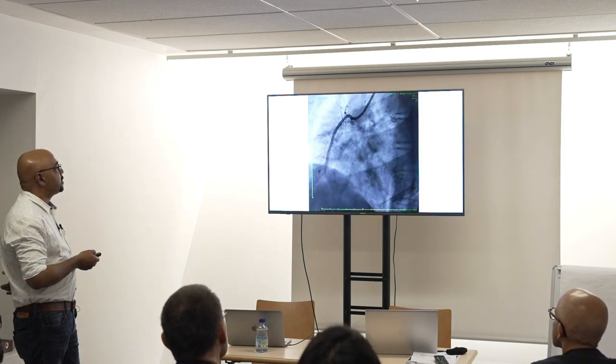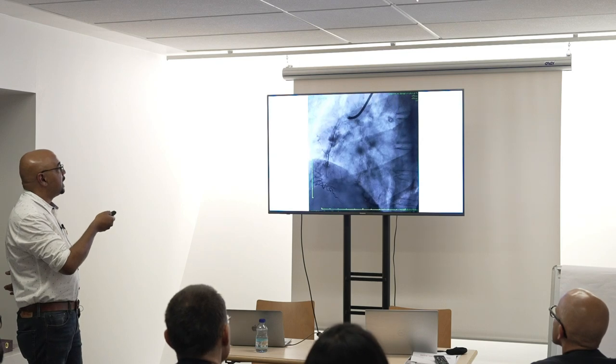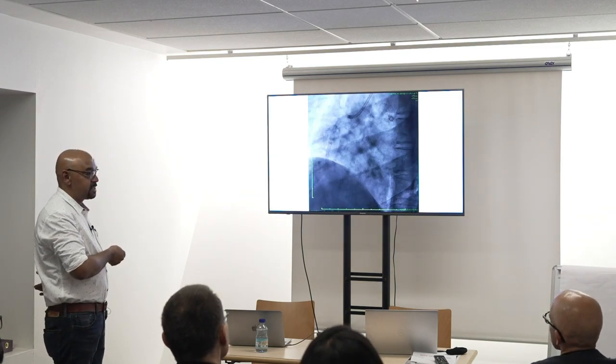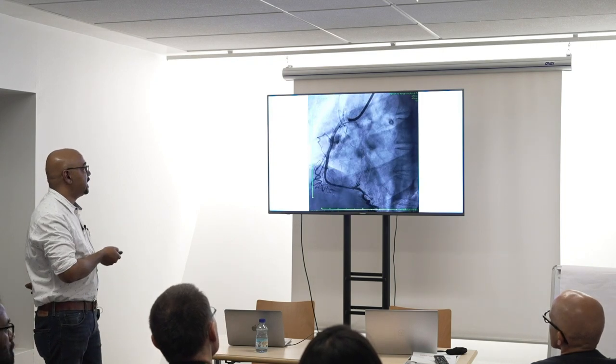The strange thing is, you can notice this staining. The anchor wire caused a perforation of one of the distal branches of the conus, so we had to put a gel and close it.